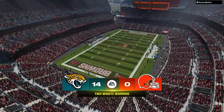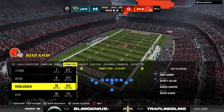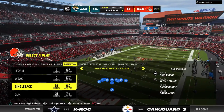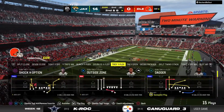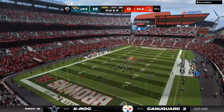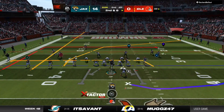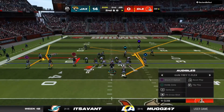2 minutes to play, first half. It's 14-0. A reminder that when halftime rolls around, Jonathan Coachman will have all the highlights and analysis of this first half of play from our studios in Orlando. Now 2nd and 8 at the 32-yard line.